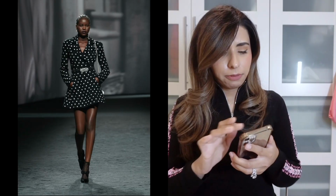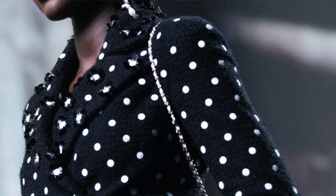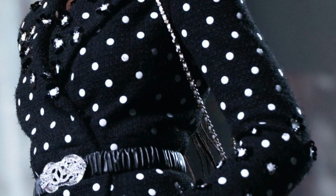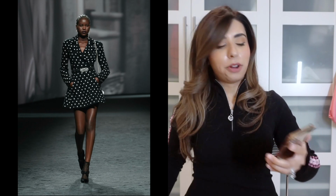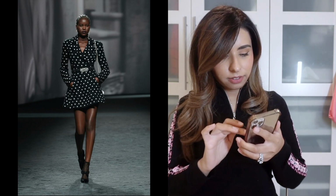This for what look is this? Sorry, look number 9. Okay, so the polka dots are interesting. It's very classic. I haven't really seen polka dots done in Chanel, but I think it's pretty. The jacket is kind of nice because you can wear it as... or is it a dress? I think it's a jacket dress. Let's just say it's a jacket dress.